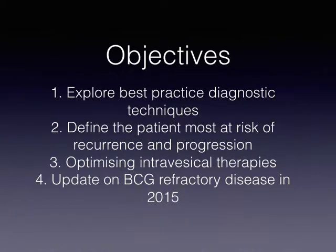So, the objectives for today: explore best practice diagnostic techniques and how we can improve the diagnosis of non-muscle invasive bladder cancer, define the patients who are most at risk of recurrence and progression, optimizing our intravesical therapies to prevent recurrence and progression, and looking at BCG refractory disease and what's on the horizon with clinical trials.